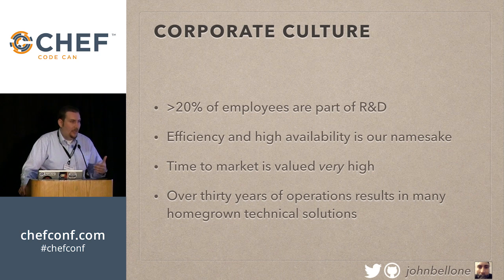Efficiency and high availability is in our namesake. In fact, the one time that I know of that the Bloomberg went down, it was on the front page news everywhere. In fact, if the Bloomberg goes down, the stock market stops. Our time to market for our core terminal customers, we value very, very high. In fact, we optimize to get to the market as quickly as possible and iterate from the initial software product we deliver. And again, we're part of an organization that grew organically in the early 1980s, where there was no internet, so there's a lot of operational, homegrown technical solutions, let's call them.